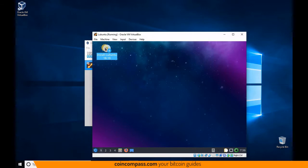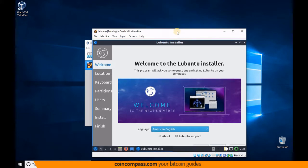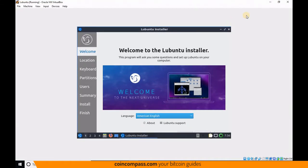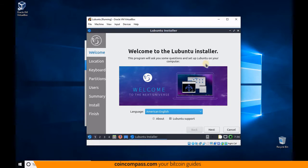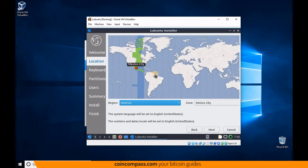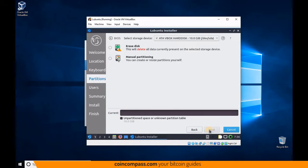So open install Ubuntu or double click it. And if you notice this screen, it's kind of not resizing properly. Even if I sort of resize this, you can't sort of see these buttons at the bottom. So I'm not sure why that is, but click this middle maximize button so we can see everything. So I'm pretty much going to choose the defaults. Feel free to adjust as appropriate. So of course it's guessed my location is Mexico City, which it's not. We're just going to use the defaults, so English.